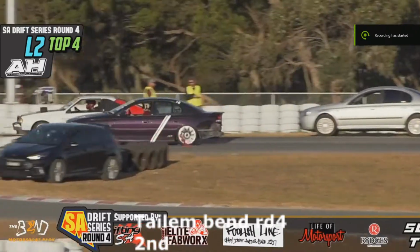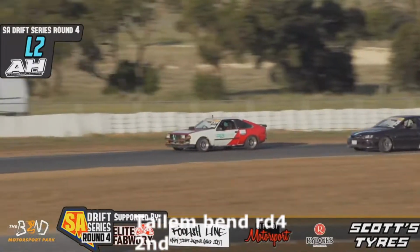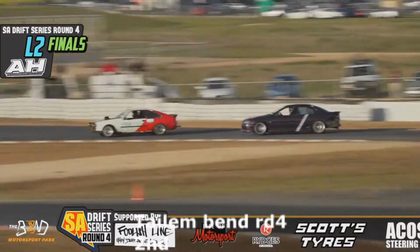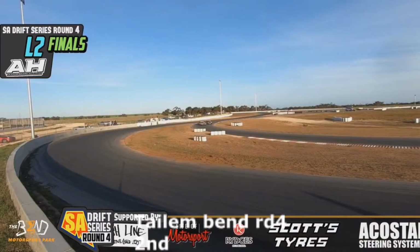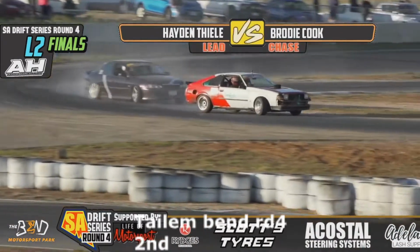Hayden Teal now will be leading off first. This is our number 1 and 2 qualifiers from the round robin stages. The cream definitely rising to the top here with Hayden Teal in the lead, Brody Cook in the chase. Let's see what these two got for us at the moment. We know Hayden's got to throw. Oh! Holds onto it. Really throws Brody off.